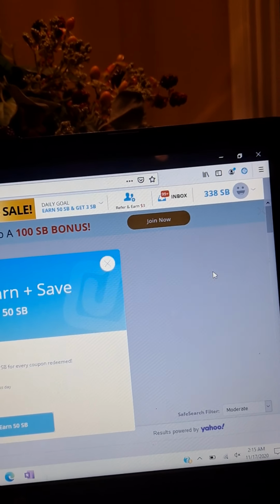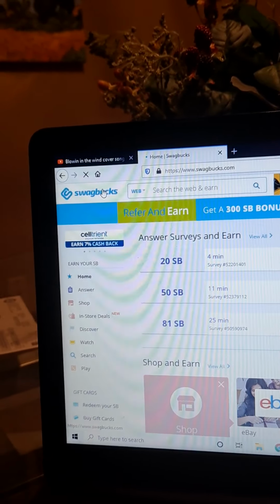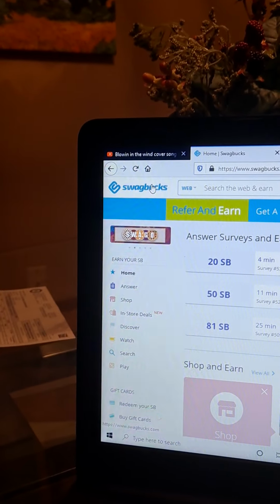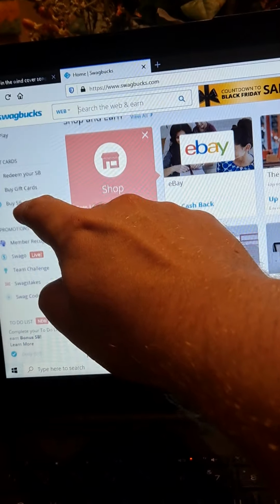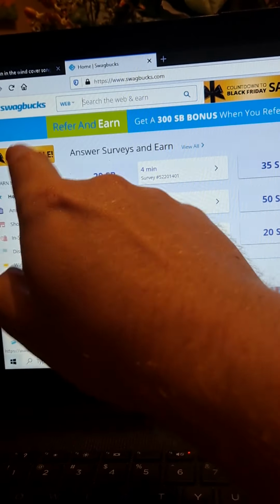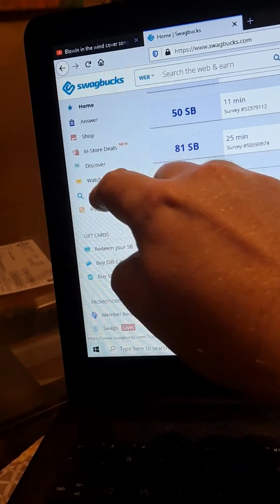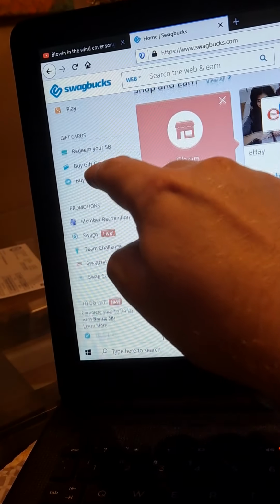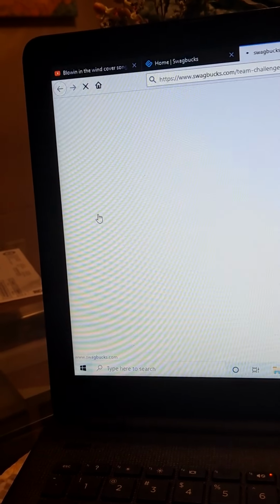So, once again, we're done with that activity. We're going to go back to the main site. Show you a few other of my favorite ways to make money on here. I'm going to go down to something pretty fun. So, look at the left side of your screen here. You got a bunch of tabs. You're going to go down to what's going on with promotions. Right now, we got a team challenge going on.